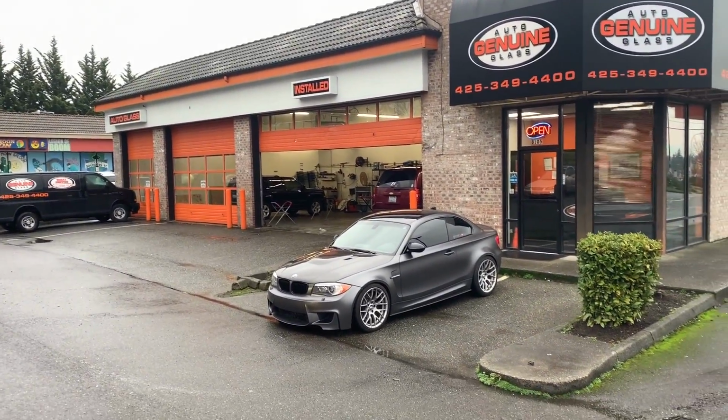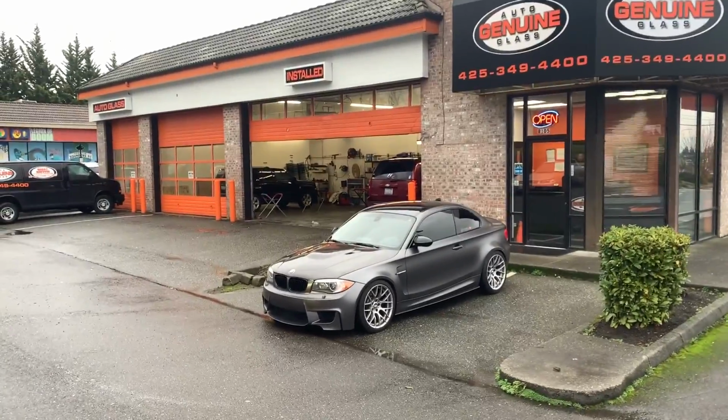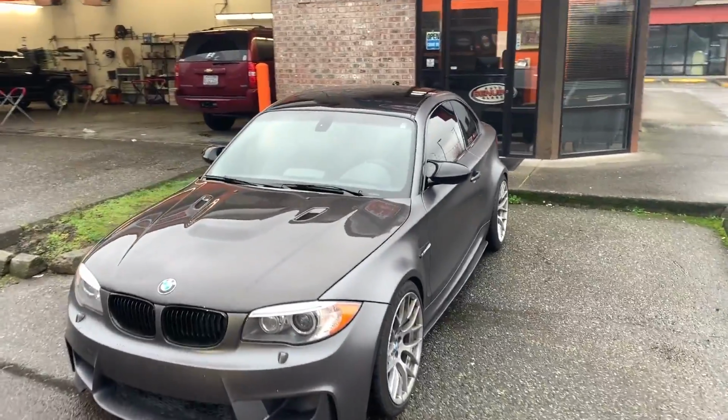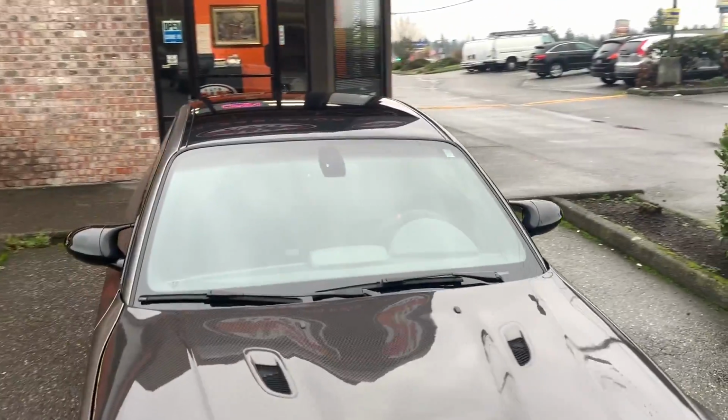Well, windshield is officially changed and it's looking beautiful. Now, let's get back to installing these carbon fiber parts. Look at that thing. Apologize for the bad wind noise, if there is any at all. It's because I'm filming off an iPhone right now and I forgot my camera.